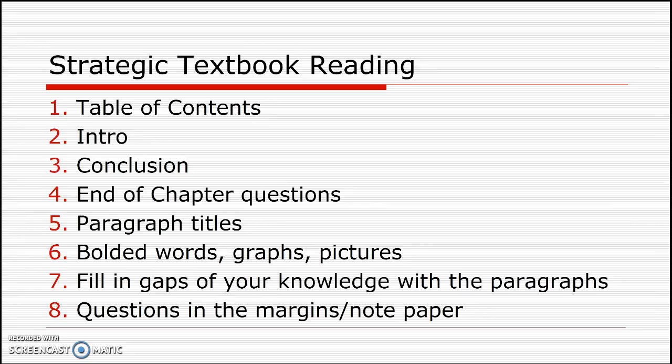Maybe even look at graphs and pictures along the way, and the bolded words, and let those sink in as they relate to the paragraph titles or the bold headings. Once you do that, fill in gaps of your knowledge with the actual paragraphs. So you've already gone through the main points and the headings, and now what do you need to know about that particular heading? That's the filling in the gap part.